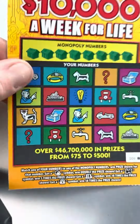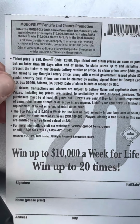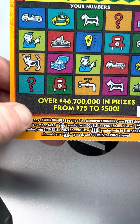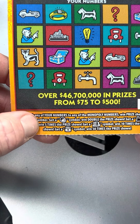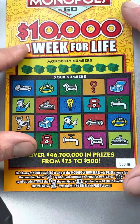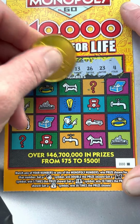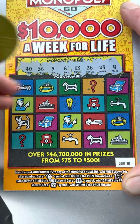We have a $20 Monopoly black box special. Odds are 1 in 3.08. And on here you've got a Mr. Monopoly to win double the prize, a choo-choo train to win 5 times, the hat is a 10 times, and then the sack is 50 times. All right, looking for a 4, 23, 26, 13, 6, 5, 36, and 40.